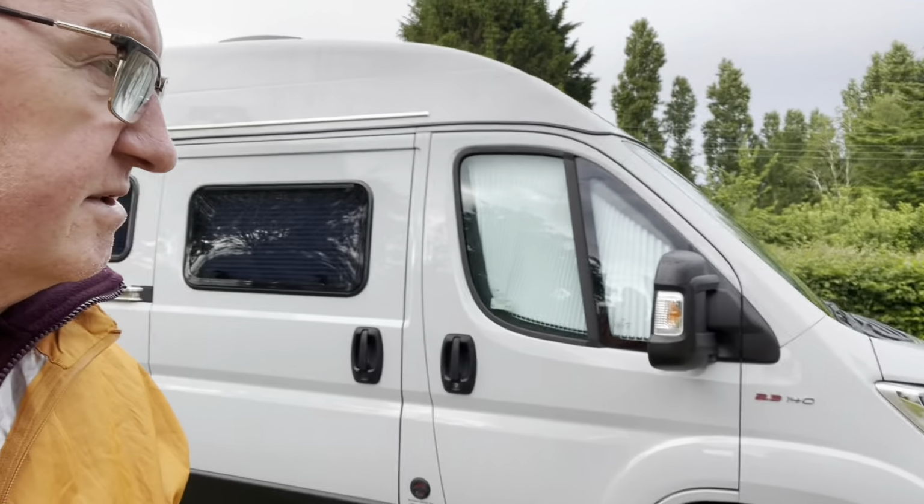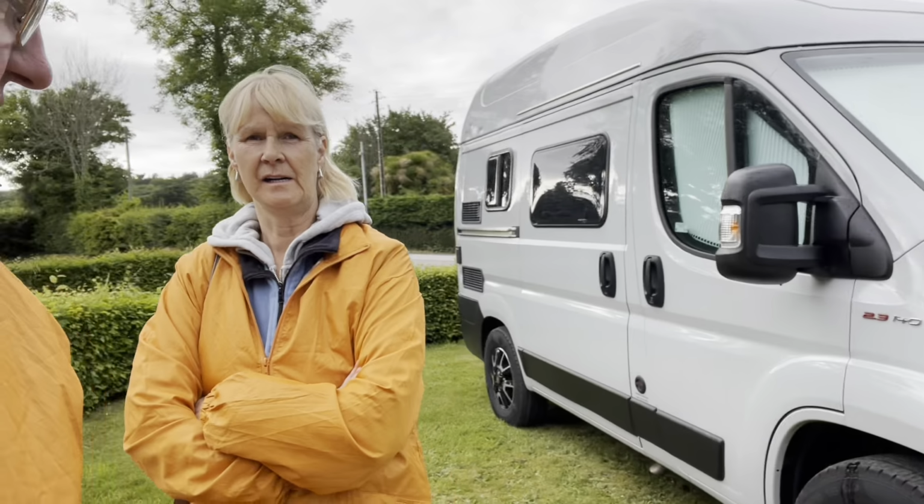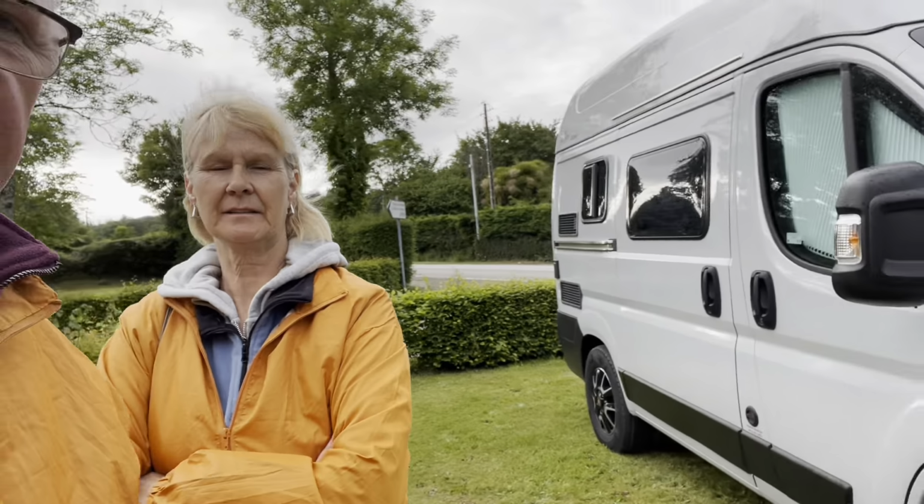Well, we're just going to go for a walk. We found this aire. I don't know if you can see it. There's only five bays, I think, on here. And we're just tucked away here in our little bit of grassy area. Yeah, there is a fishing lake at the bottom there. We're now in Brittany and we're on the west coast, so we're going to start making our way down, hopefully.